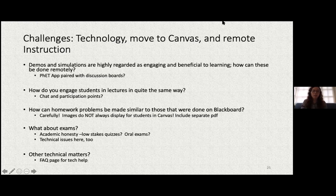And then there's the question about how to conduct assessments in a remote situation and other technical matters that the students may encounter. I found that having a frequently asked questions page in Canvas has been helpful for students and helpful for me too, so that if students do ask a frequently asked question, I can turn them to that so that they can find the answer. Sometimes it has to do with technology, but other times it's just regular questions they might have, but it increases the communication. They can't just drop by my office necessarily, so having a frequently asked questions page helps for that sort of spontaneous question.